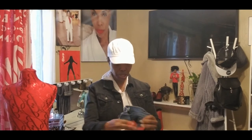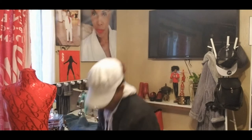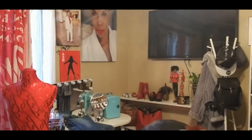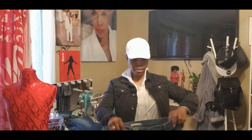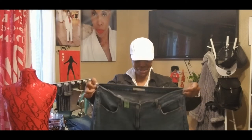The first pair of jeans were some Levi's. Also got some more Levi jeans. Let me see here. Now here are some more Levi's. This looks like everything that I purchased was Levi's.